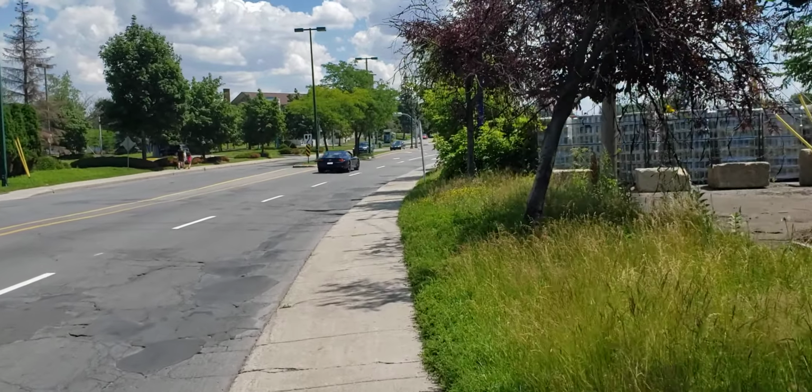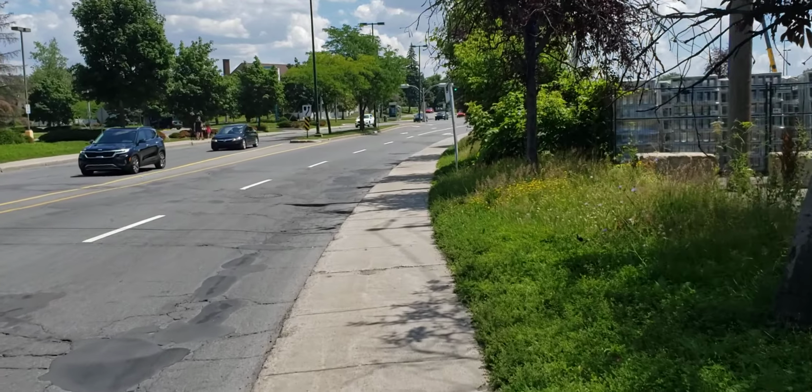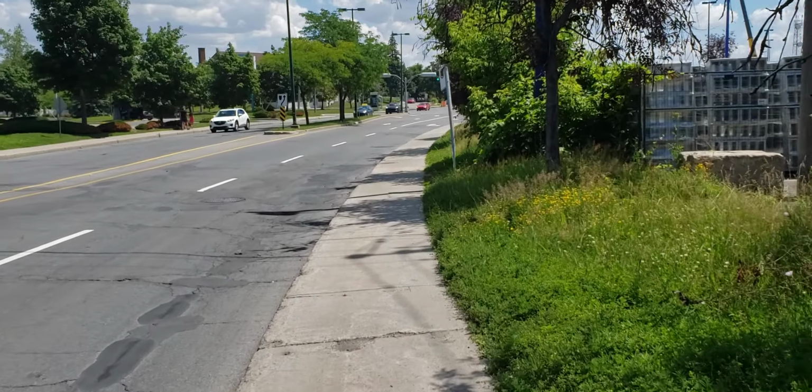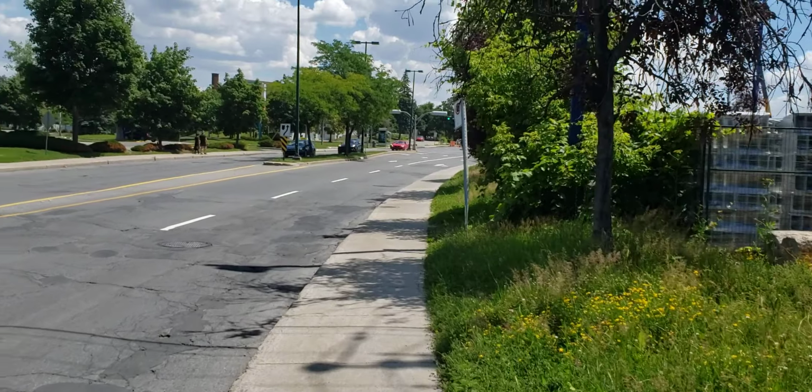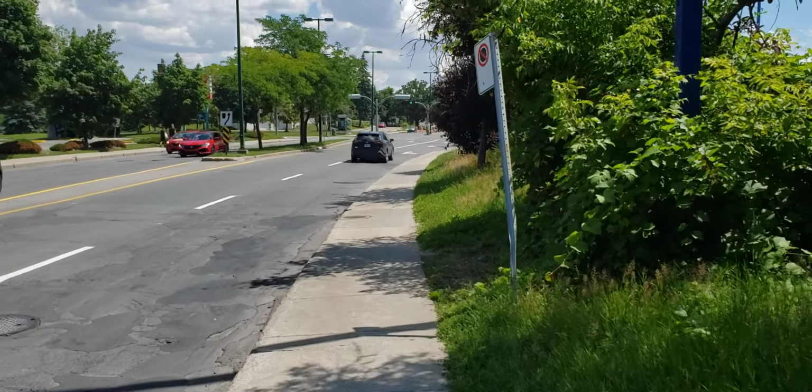Of course, it might not be so different than having those MR90s, sorry, MR90s. Multiple unit trains at rush hour.